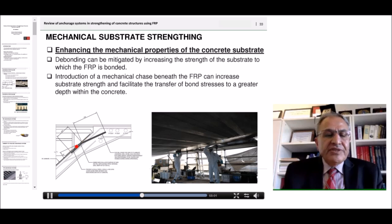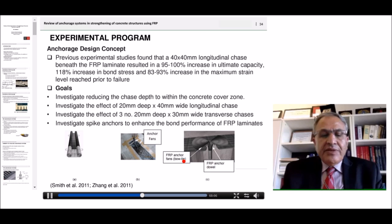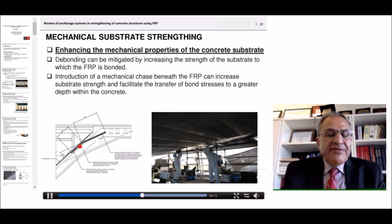And what we found when we tested this in the laboratory, just the mere fact that you are cutting a chase here, I'll show you that in the coming slides, improves the capacity of the laminate. Without using bidirectional fabric, just cutting a chase in the concrete, filling it with epoxy, and then putting the laminates on top, increases the capacity of the laminate because you have improved the substrate with the chase and the epoxy.